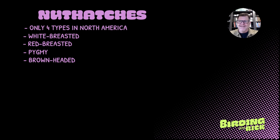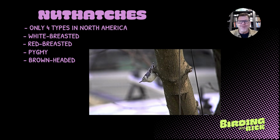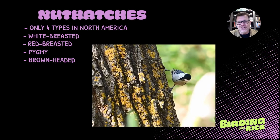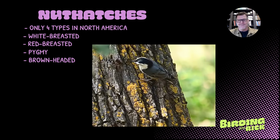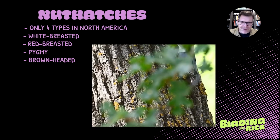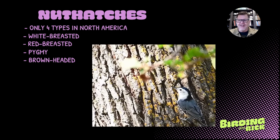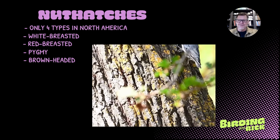All right. Everyone loves nuthatches because of their unique way of walking almost upside down on trees. You'll rarely see a nuthatch that isn't on a tree. They're going up and down the tree on the bark looking for insects, and they're using their long bill to dig around and root around for insects.